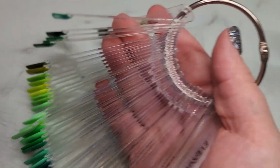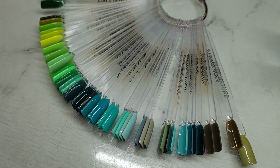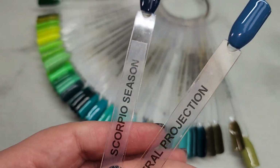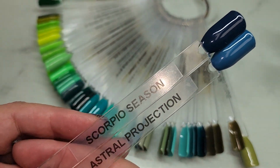Okay, and we're gonna move into the blues now. Before I grab my blue wheel, I'm gonna keep this green one because we've got some of those bluey green colors that are kind of like, is it blue, is it green? So I'm gonna check those first and then move on to the blue wheel. We'll just do both of these at once. We have Astral Projection and Scorpion Season.